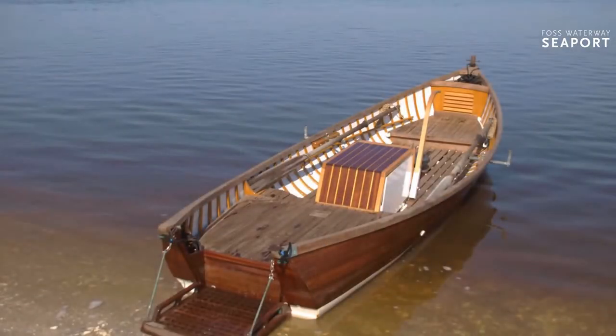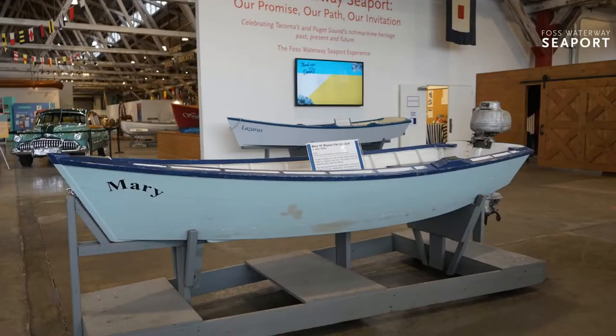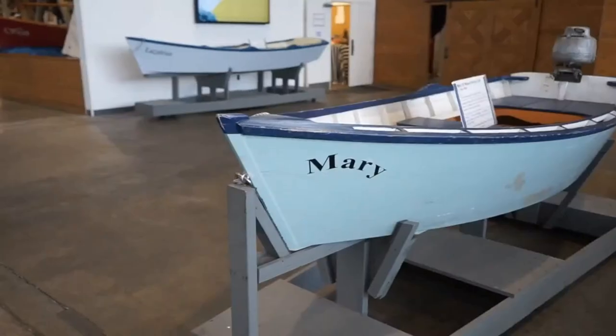But like I said, I had Keith around, and since he was willing to talk to me about boats in the area, I thought you guys might be interested as well. And one of the ones that I really wanted to hear about was this. So this is Mary. She's a Mojean, a flat iron skiff. And let me let Keith tell you a little bit about it.